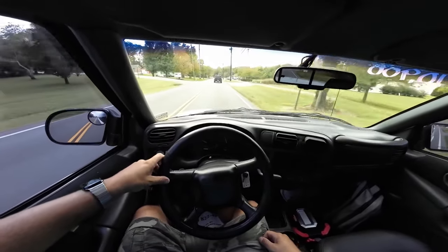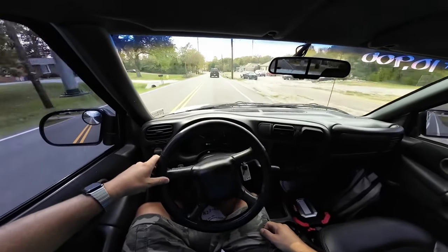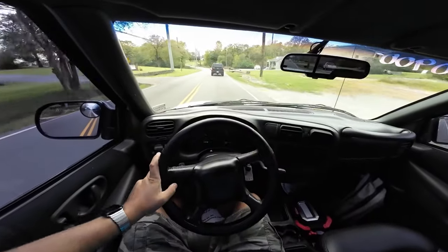This one drives just as it should. And it actually doesn't seem like it has 200,000 miles. I assume it's all the receipts over here. I mean, this thing's actually pretty thick.